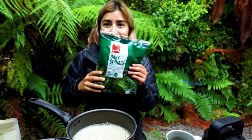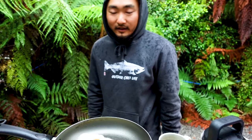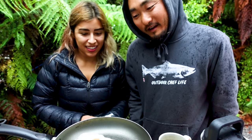Spinach. Good healthy breakfast to start the day. Last night the lightning thunderstorm was insane. It was so bright, the lightning. It was like I was looking up at the sky and it was blinding me every time there was lightning. But it was pretty cool.